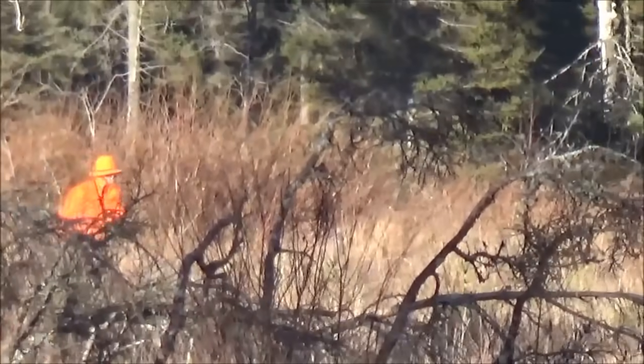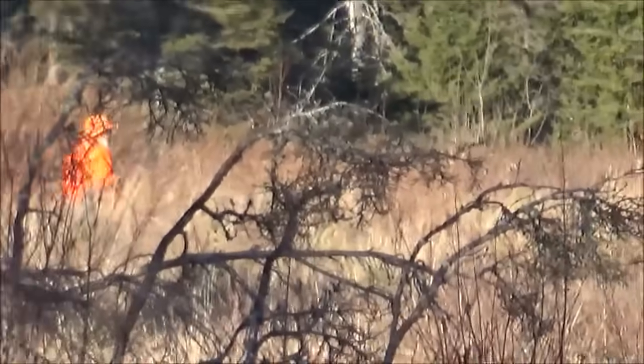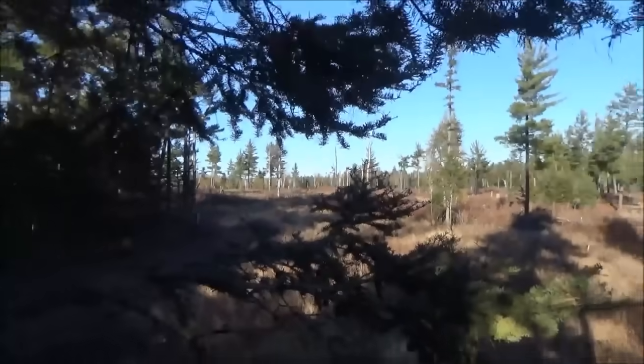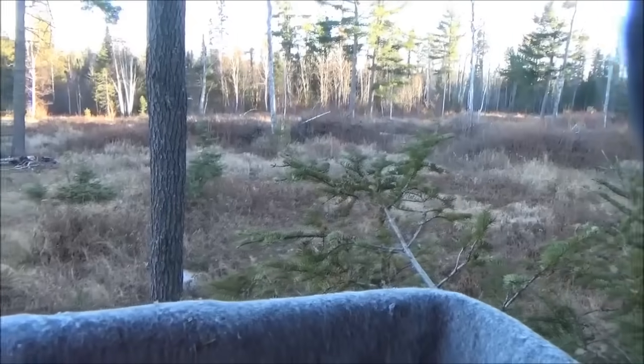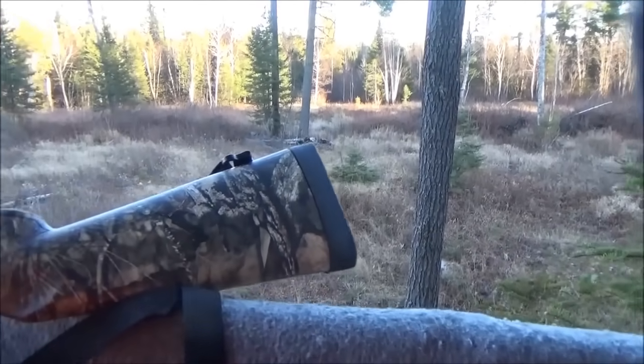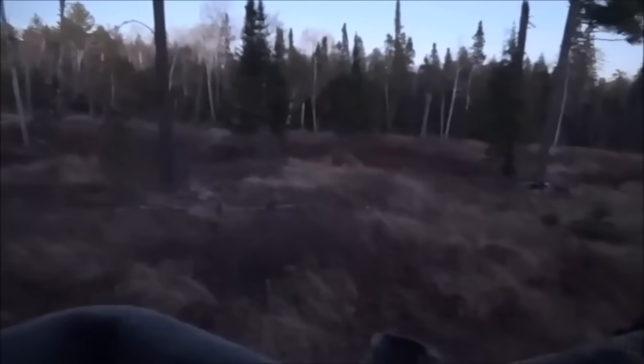My dad has a stand way on the far side of this clearing, and he's walking out to his stand right now. Okay, everyone, well, it's after shooting time. Time to head back to the tent. Didn't see anything today, but hopefully tomorrow.